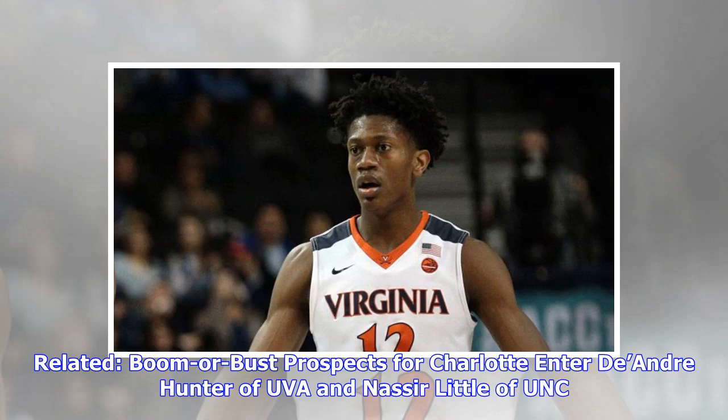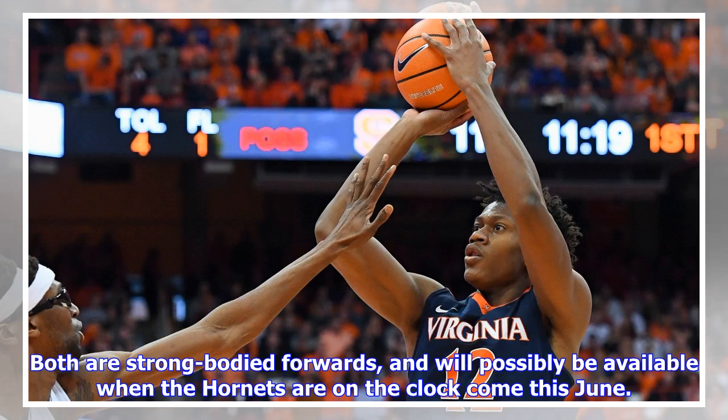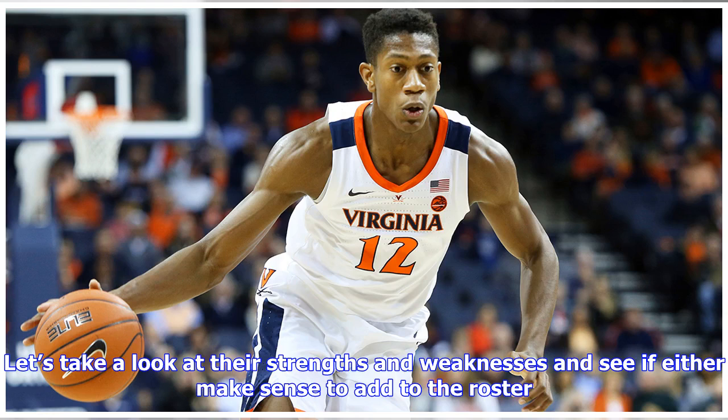Related boom or bust prospects for Charlotte enter DeAndre Hunter of UVA and Nassir Little of UNC. Both are strong-bodied forwards, and will possibly be available when the Hornets are on the clock come this June. Let's take a look at their strengths and weaknesses and see if either makes sense to add to the roster.